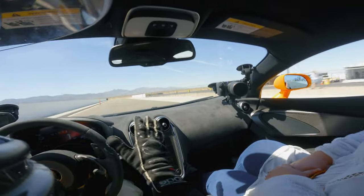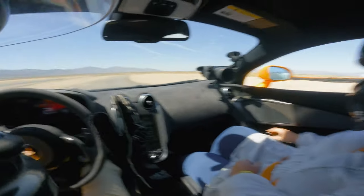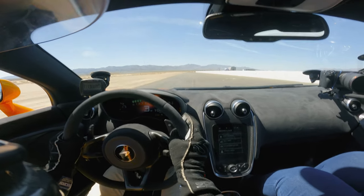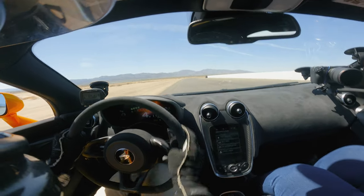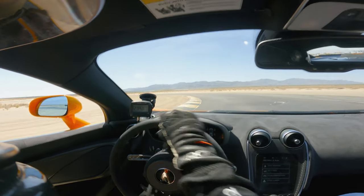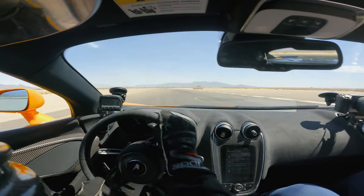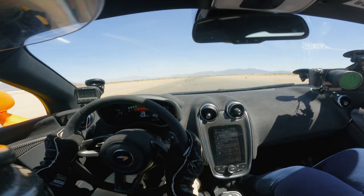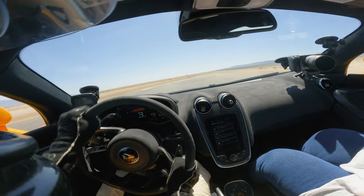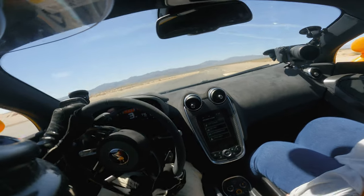This thing is pure grip. You're gonna love it. It's a McLaren. It's a supercar. Keep your eyes open. Listen to me, I am your mom. Faster than you usually go. Awesome.